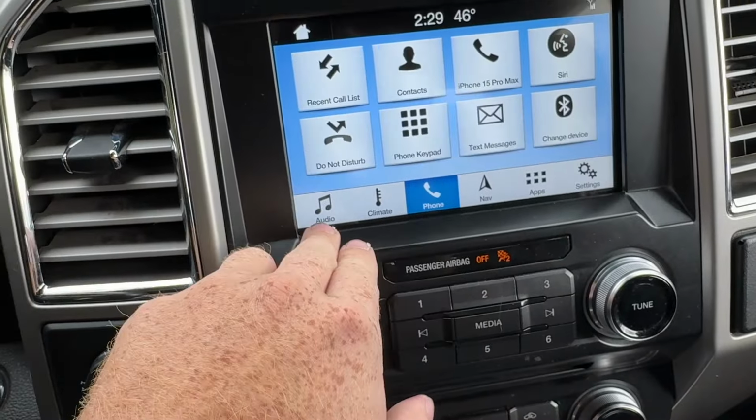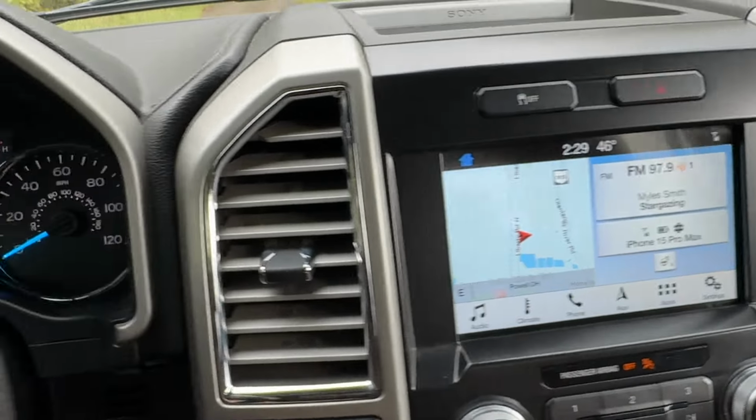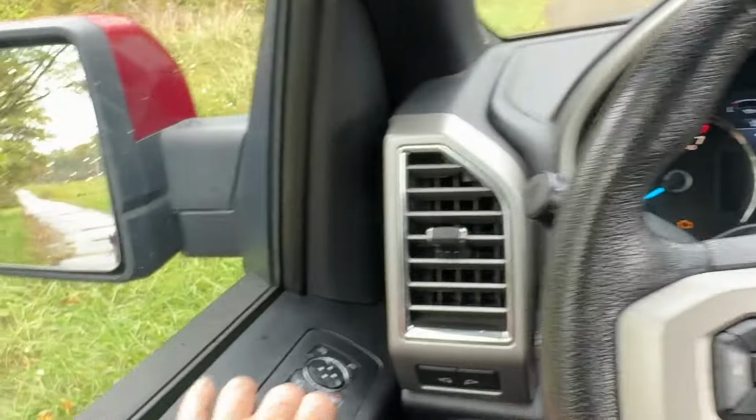Let's see. I think I pretty much covered everything. There's Sync 3. Well, I guess we could start it, right? Let me turn the window up so you can hear it.